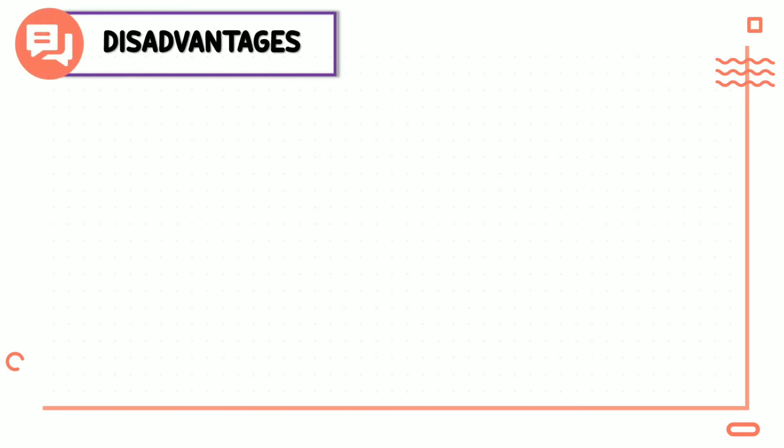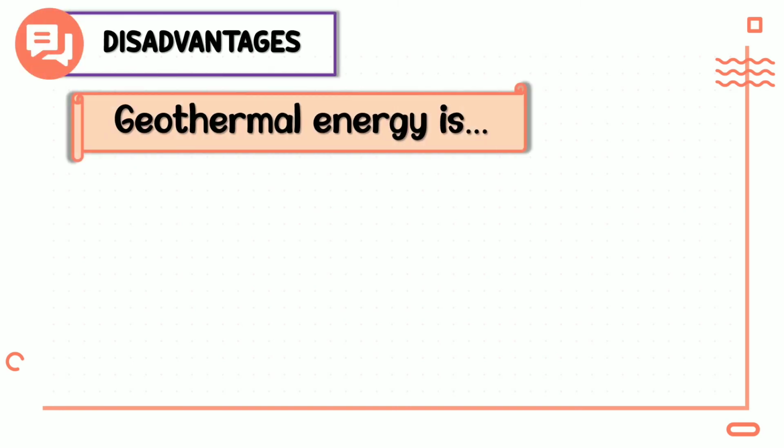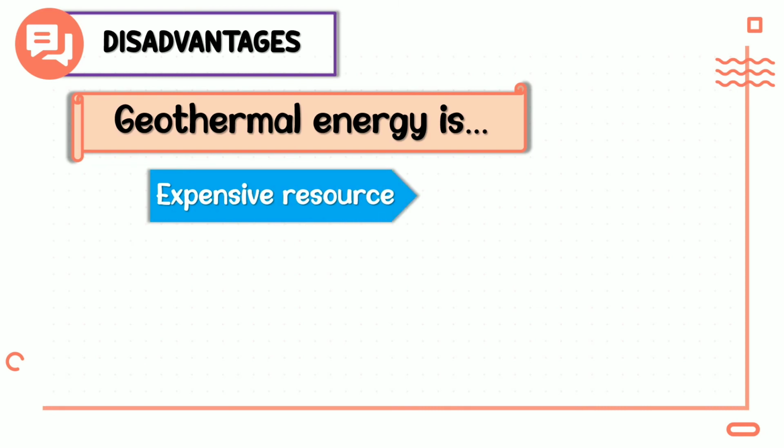Here are some of its disadvantages. Geothermal energy is an expensive resource. It is expensive to tap into, with price tags ranging from around $2 to $7 million, or in pesos, equivalent to 97 to 340 million for a plant with a 1 megawatt capacity. However, where the upfront costs are high, the outlay can be recovered as part of a long-term investment.